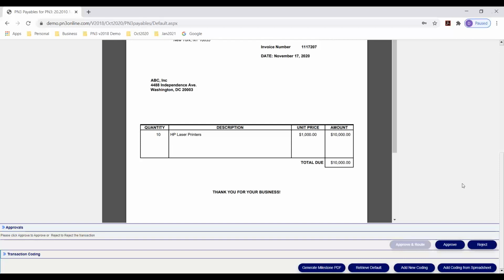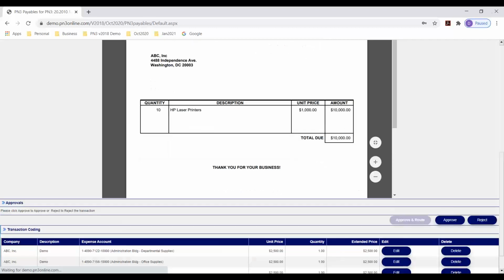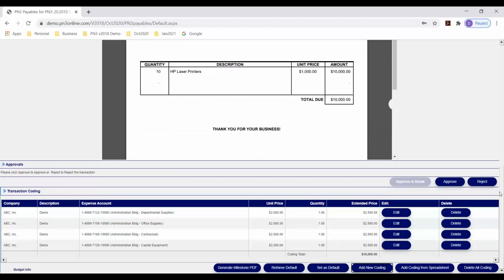If you have a vendor that multiple users deal with and they're in different departments, they can have their own default coding. And so I could tell PN3, I want to retrieve my default. In this case, I have default codes with multiple lines of distribution. And again, for our SL clients, instead of this single expense account, there's a column for account, a column for sub-account, and if you're using Project Controller, a column for project and task as well.